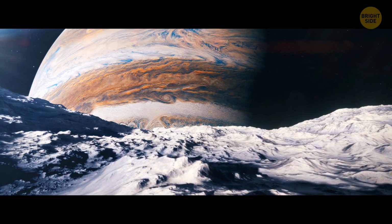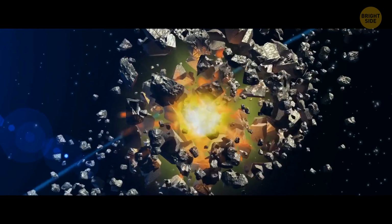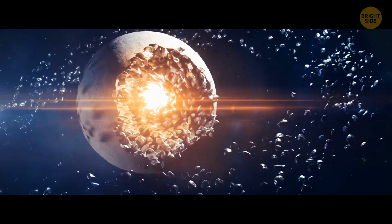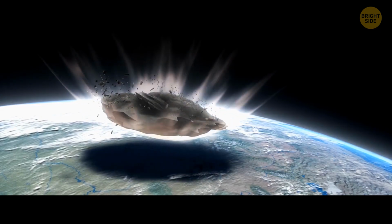And now, I have another what-if situation for you. What if Jupiter collided with the smallest star we know about? Today, these two space bodies are on a collision course. A spoiler, Earth might not survive such an encounter.